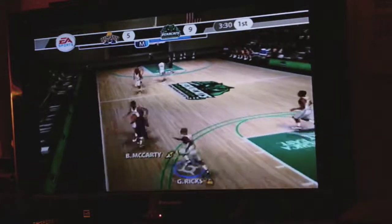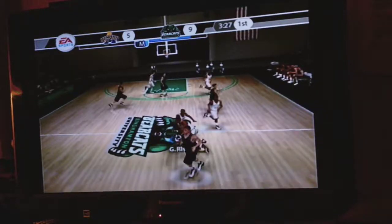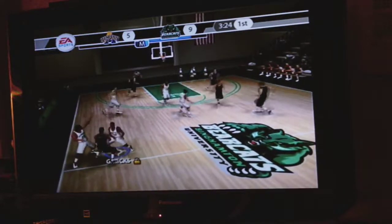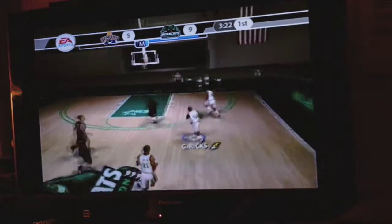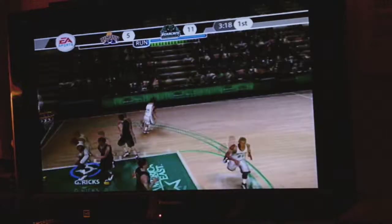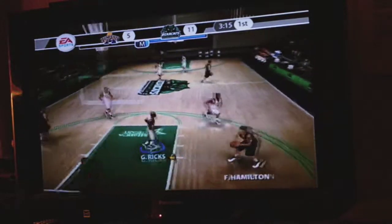And this is a rivalry game. So to win this game is a little more important than a regular game. It's always good to beat your rivals.